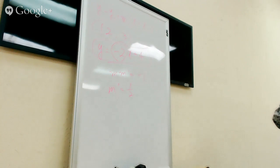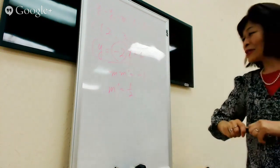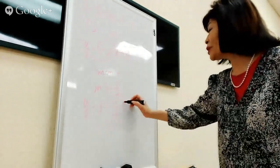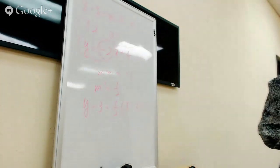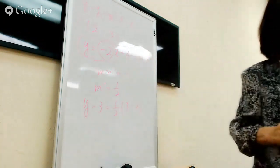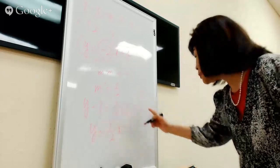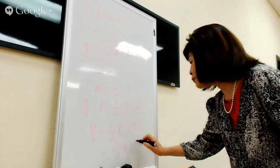Change the sign. Then passing through this point, that's the new slope. So they do y minus 3 equal to the new slope times x minus 2. That's the new equation for the line perpendicular to this graph. So y equals 1/2 x, this one minus 1, then move here, so plus 3. So 1/2 x plus 2.